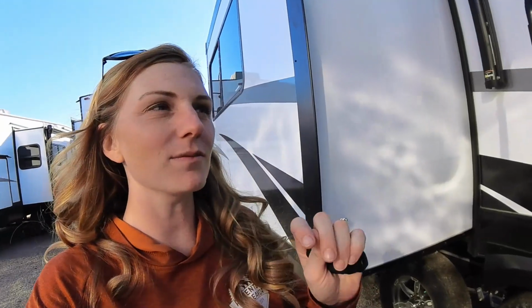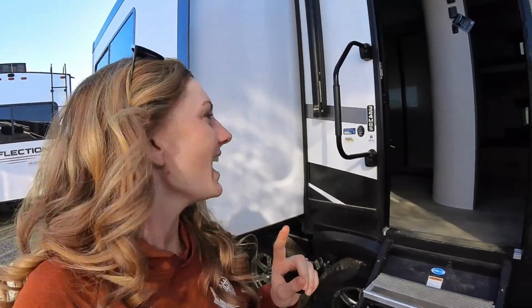I would love more space and a bigger rig with like multiple rooms for all of our children.